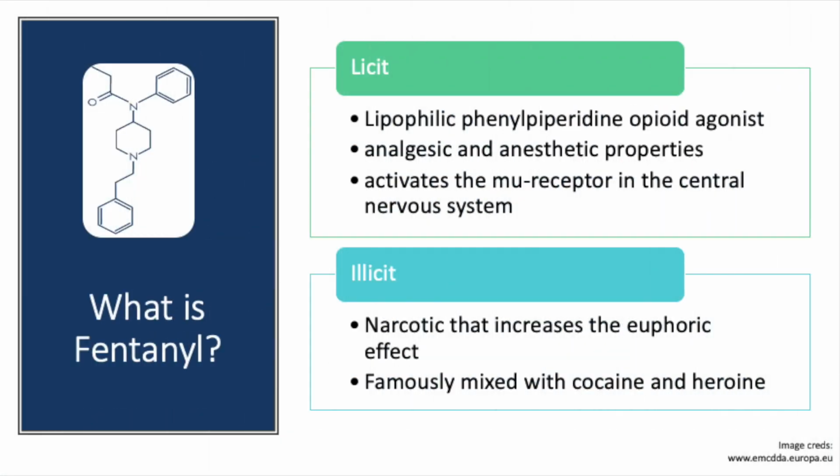What is fentanyl? Here you can see its structure and its different uses. It is known as a lipophilic agonist of the phenylpiperidine subclass of opioids. This means that it combines with fats and initiates a physical response in the body. Phenylpiperidine is a label put on opioids with analgesic and anesthetic properties, meaning that they contribute to the loss of sensation or pain. They relieve pain by activating the mu receptors in the central nervous system that are responsible for the pain-relieving effects of opioids, as well as their other side effects, including dizziness, nausea, and respiratory depression.